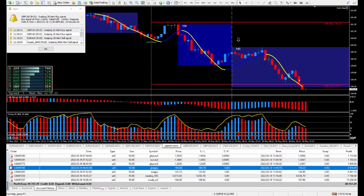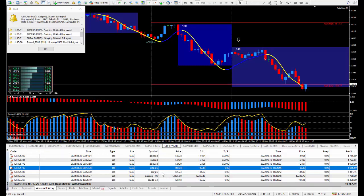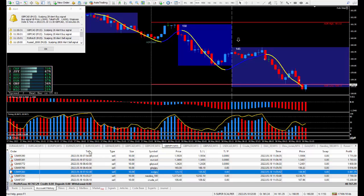$5,916. Okay, moving on to the next trade, the euro yen. Let's see.